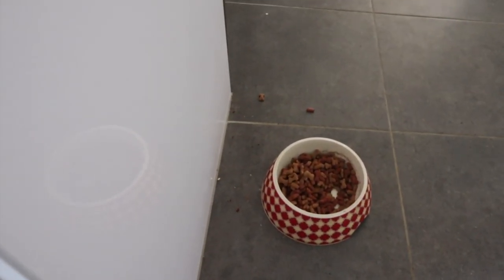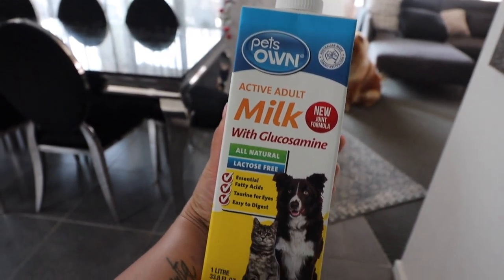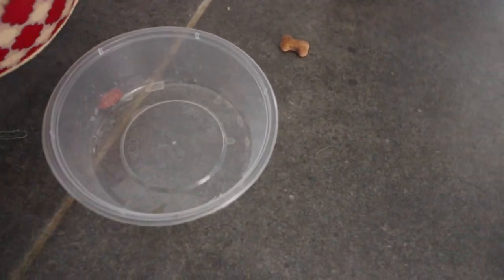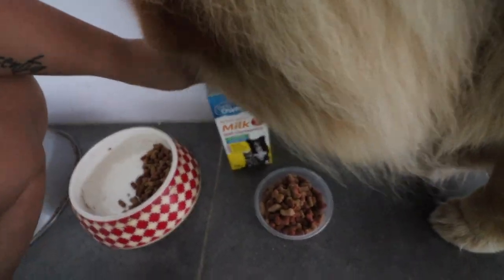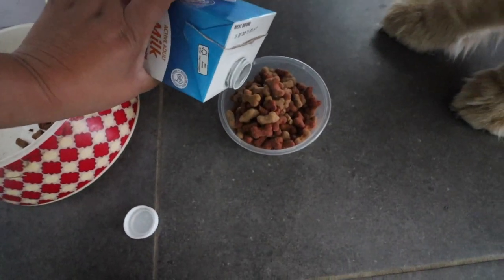And that's her dry food. She doesn't normally want it empty, and we sometimes put milk or some toppers on it. She also loves this milk, so we sometimes mix it with her dry food. So what we do is we have this small container, we put a little bit of her food there. See, she is here. She knows what's going on. And we'll just take this milk that she loves, and then we'll put it on her dry food.